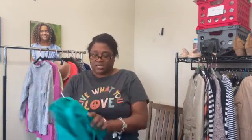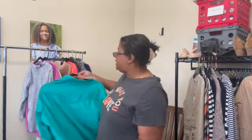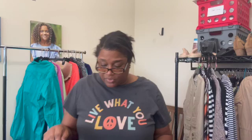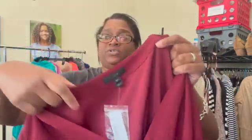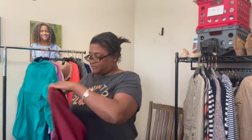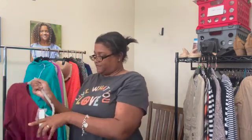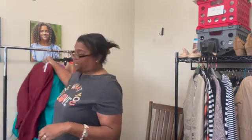So, I haven't really listed comps on these, so you'll have to check out our Poshmark closet to see what everything gets listed for. And I will fill you in and let you know the status as we go along. This is J. Crew, and it is new with tags. It's a career piece in that $18 to $25 range. Maybe I'll look up comps and maybe I can get a little higher on that.